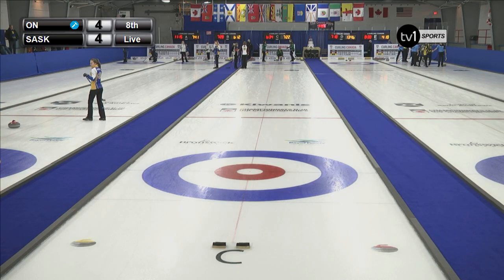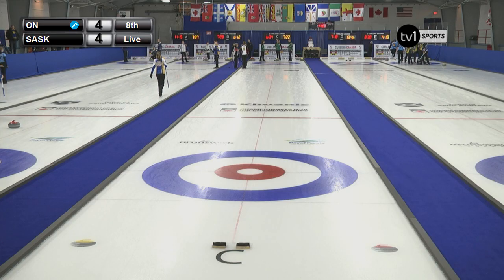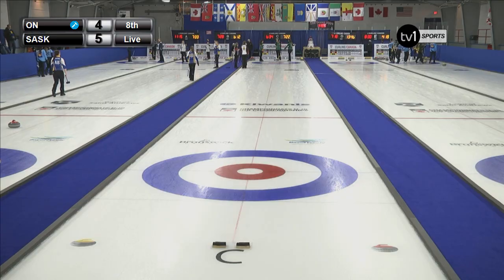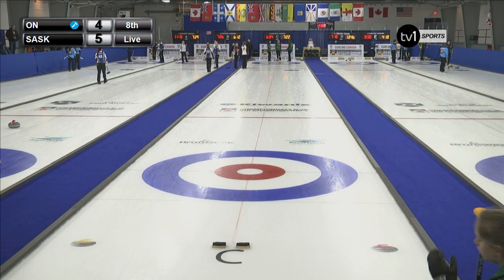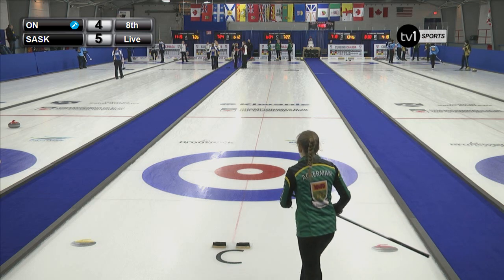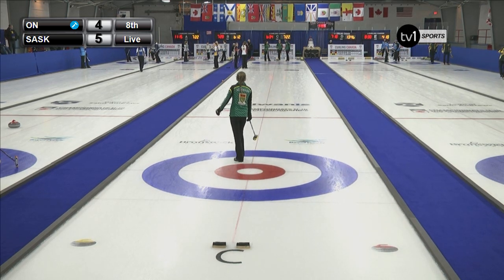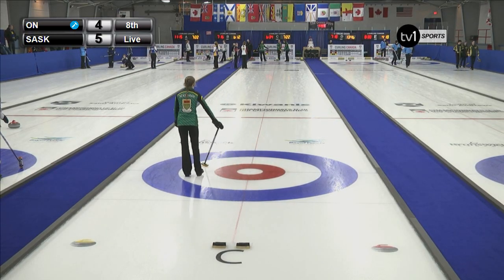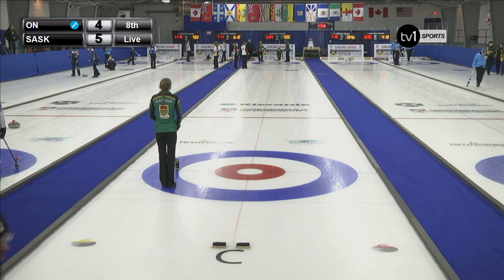So what are a couple of options the teams can do here to try to force? This is an interesting thing with the Saskatchewan team now. They're up one without hammer. So what is their strategy? Are they going to go hard to force one and take hammer in an extra end? Are they going to see if they can steal one to close out the game?